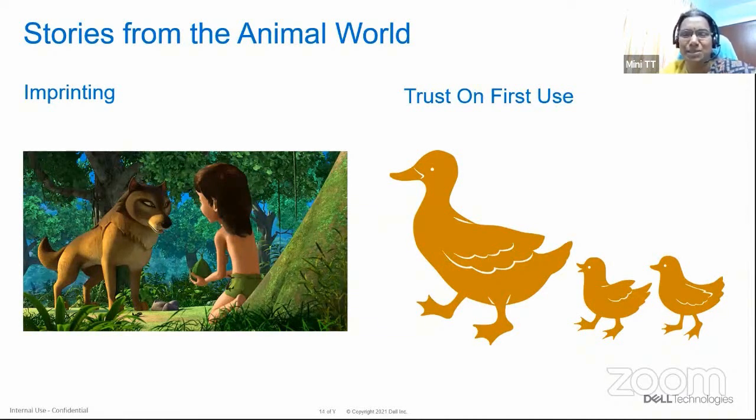So these are some examples of what we call trust on first use. And imprinting as a concept is used for getting connected to the network. That means in our previous scenario, when someone physically had possession of that device and took it and connected it to the network, the first network to which the device gets connected, it could begin to believe that this is a genuine network which I am joining.